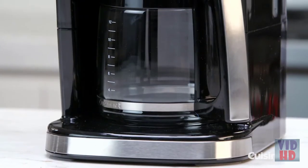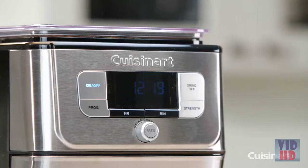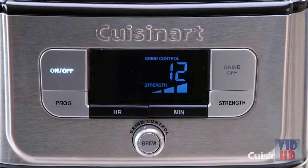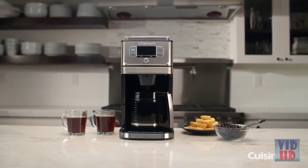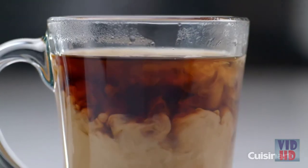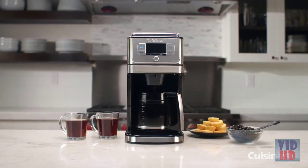The Grind and Brew is fully programmable and includes a brew pause feature, 24-hour brew start, and automatic shutoff. The large display provides a clear view of customized selections, and it's all backed by a 3-year limited warranty. With the Cuisinart Grind and Brew, our innovative coffee technology lets you enjoy cup after cup of fresh and flavorful coffee.